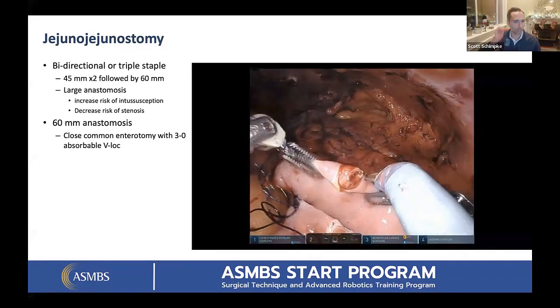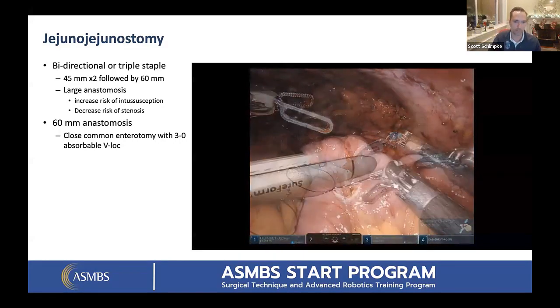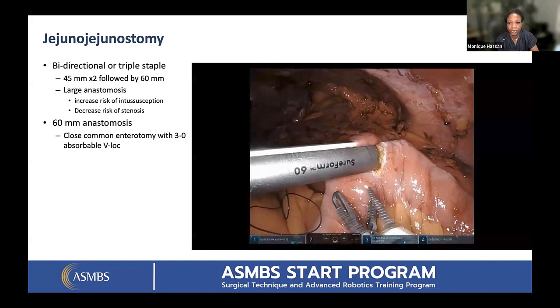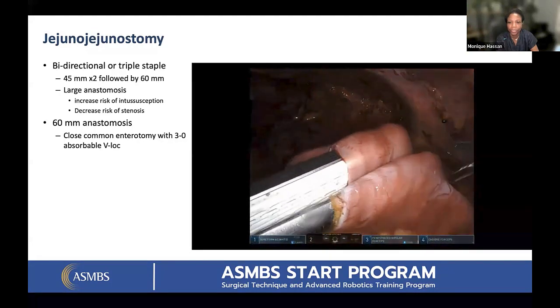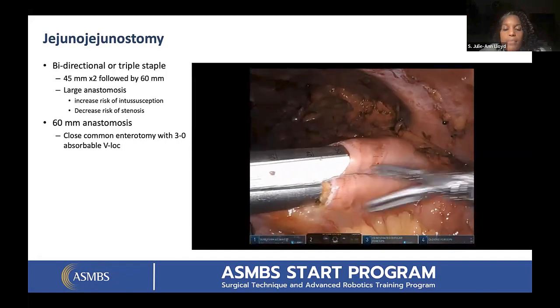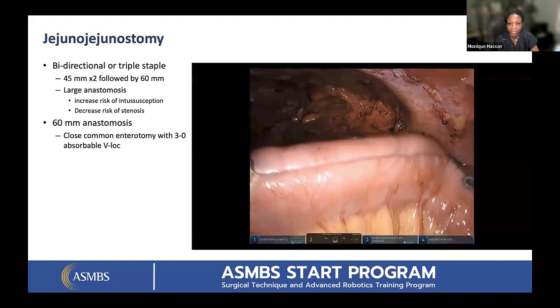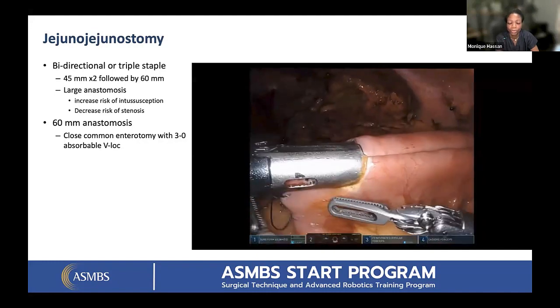So what does the faculty do as far as JJ anastomosis? What does everyone else do? I do this, but I don't do the stitch. Yeah, the tether stitch. So I don't do that. And so I do the one single fire.